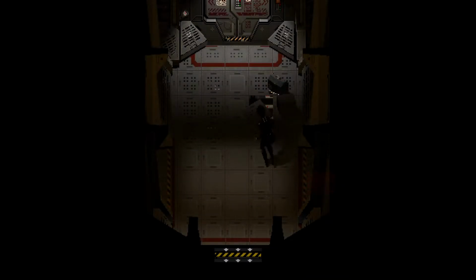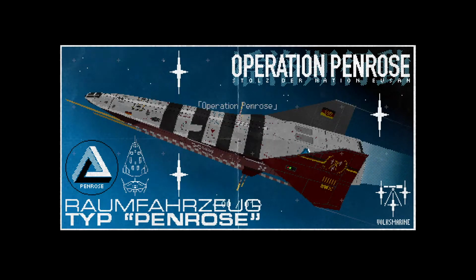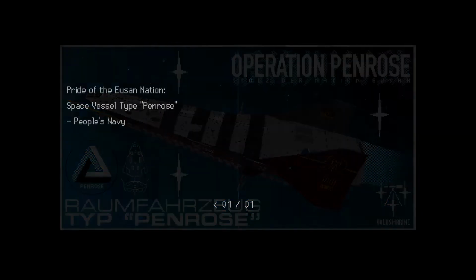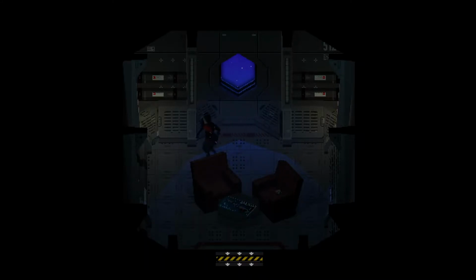There's only a few optional areas in this memory segment. This is one of them. Operation Penrose. Space vessel type Penrose, pride of the Usen nation. Doodle, colibri, and it's meant to make the diminutive psychic people look like a cauliflower. The stern observation window, nothing to see but stars.